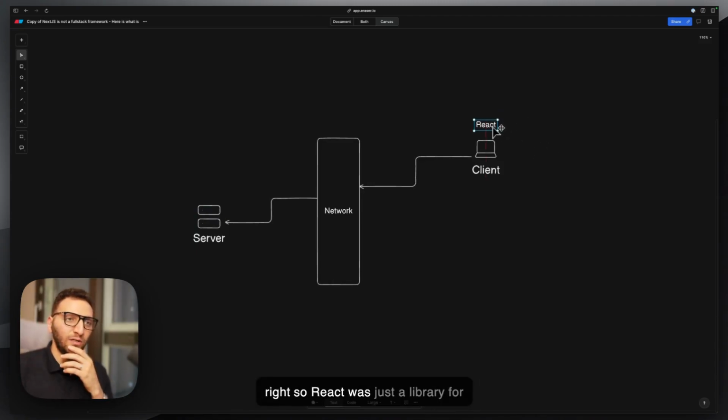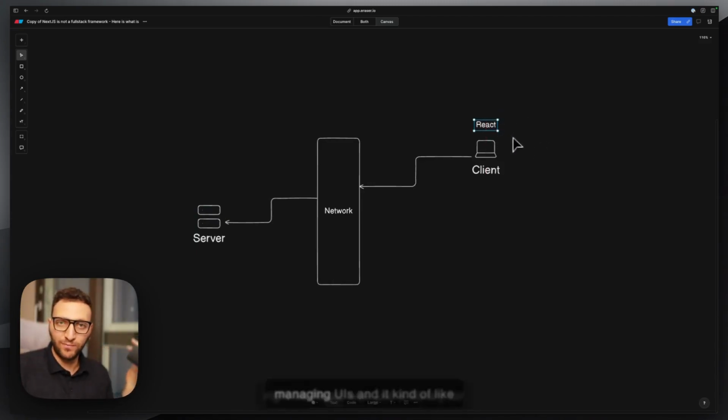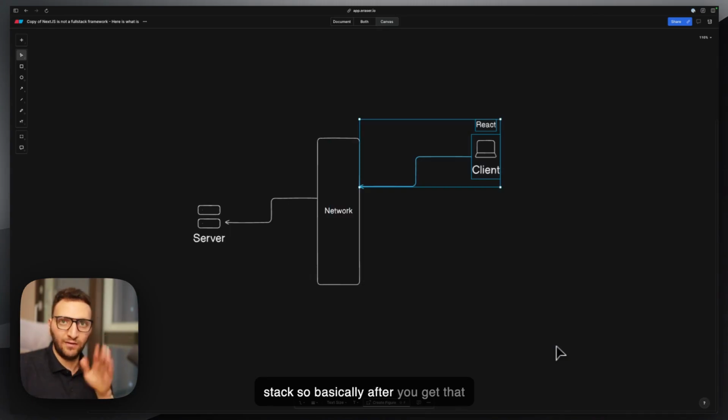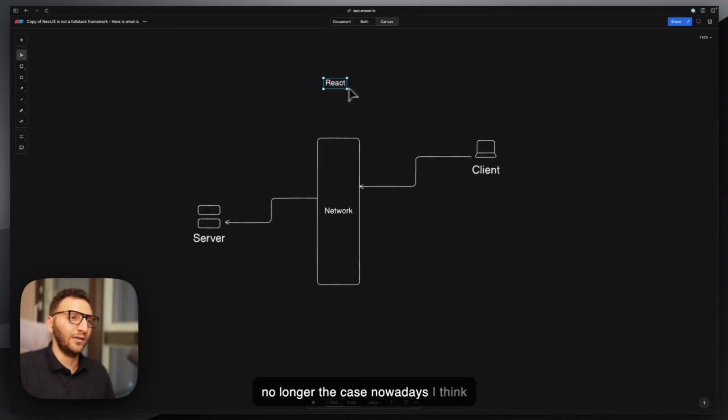So React was just a library for managing UIs, and it handled everything on this side of the stack. After you get that JSON with data, you use React to render things. But that is no longer the case nowadays, I think. React not only runs on the client, React also runs on the server.